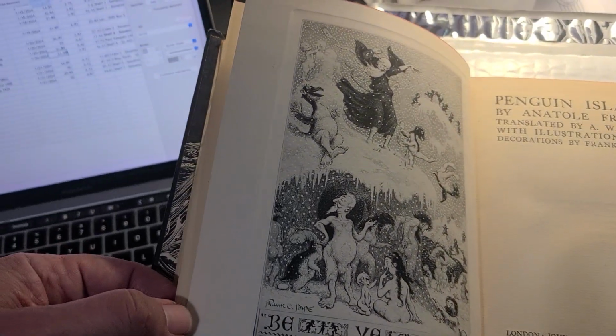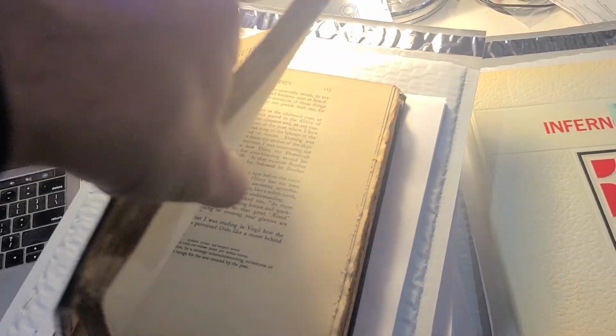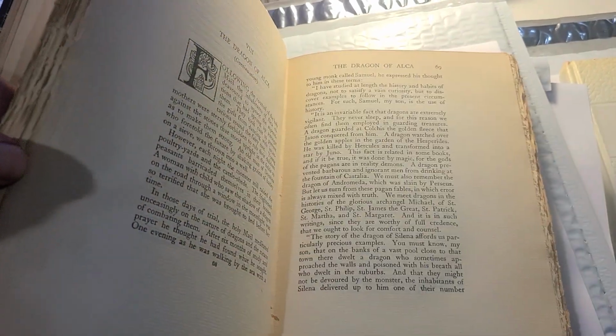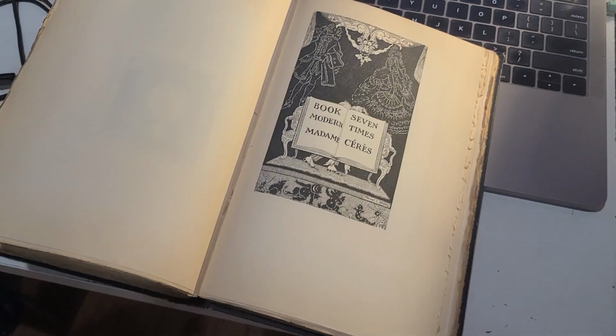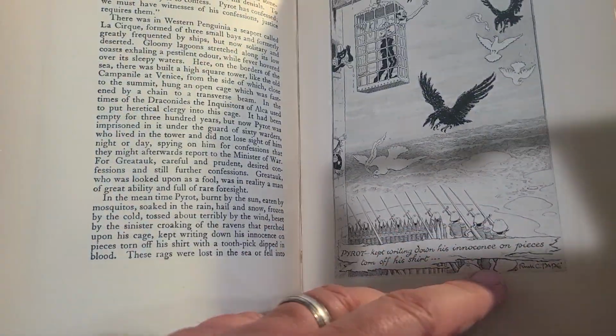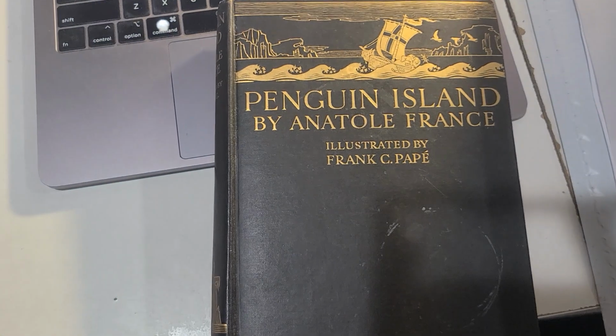It's got some really cool illustrations. Oh, it's hard for me to open with one hand, but to get you an idea. Oh, it's not showing it. There are other illustrations. There's an example of one. Just really cool stuff throughout the book. And so somebody got this for 21 bucks and change. A book that's almost 100 years old.